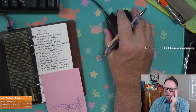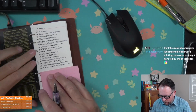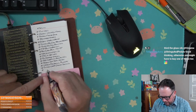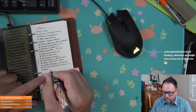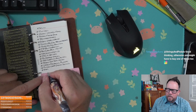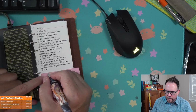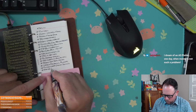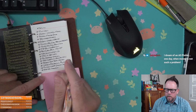Luna says you should talk about different types of erasers for pencils. That is such a good question. Like an eraser shootout. Because there's some bad erasers out there, Luna. Tell your dad to buy you good erasers. Tell your dad that he should buy you only Tombow Mono erasers. And you'll be much happier.